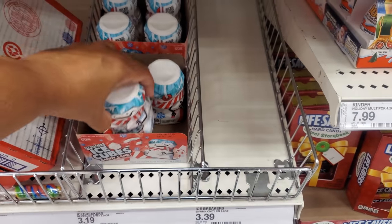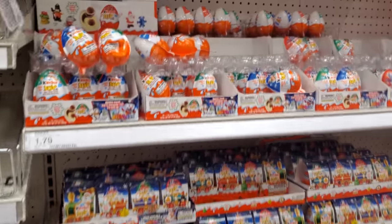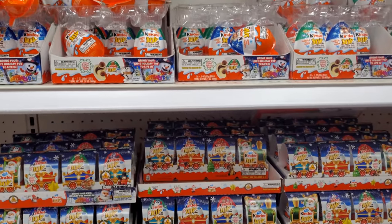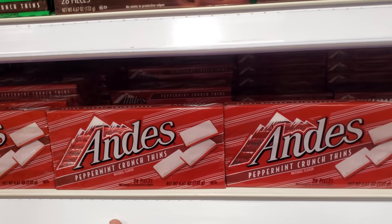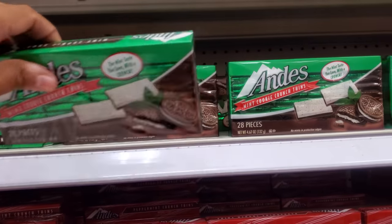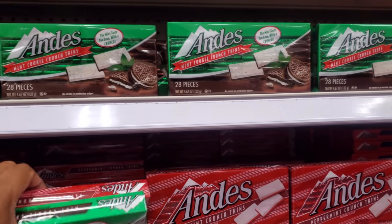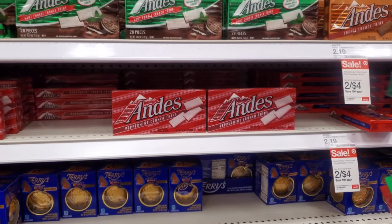Gum candy cane for $3.19. So right now these are 2 for $4. These are really good. Peppermint crunch thins. And then we have mint cookies. Let's grab them. We're like, ooh, grab it. Here's real Andy's right here too. Oh, let's try something different.